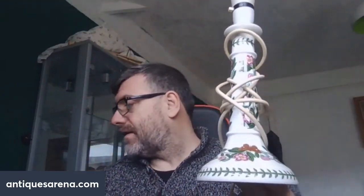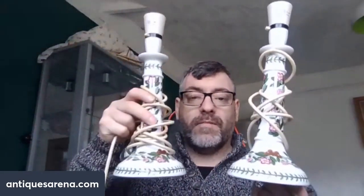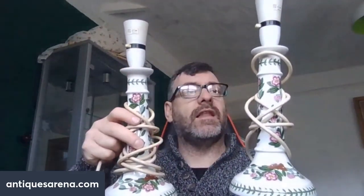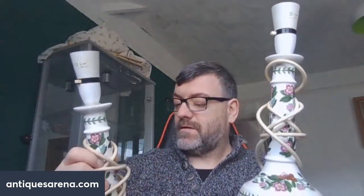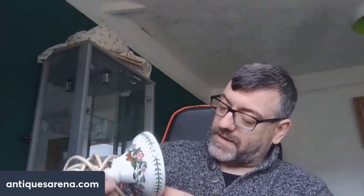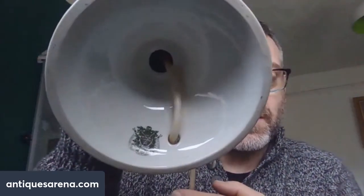However, they are a pair of Portmeirion Botanical Garden lamps. I can't see anything wrong with them, apart from that scratch in the mark, which I wish I'd seen on the day. I would have used it to knock him down. But when you're buying at 4 in the morning and 5 in the morning in the dark, you buy fast and you can't always see. So anytime you see a scratch through a maker's mark, it means it's a second choice.